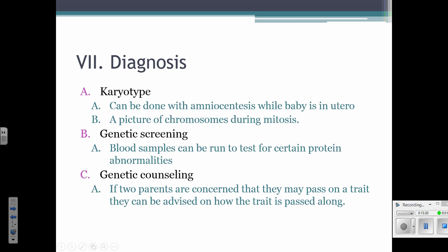You can get genetic screenings for lots of things. Those are just simple blood tests. Like if you were concerned that you had something recessive in your genes and you just want to know, you can just do a blood test. Genetic counseling is basically you get the genetic screening, but then you have a counselor sit down with you and say, okay, you have a 50% chance of this and your spouse has this much, and they predict the likelihood of your kids getting a certain genetic disorder.